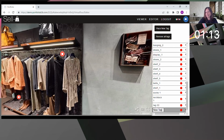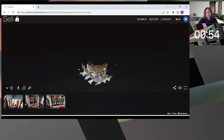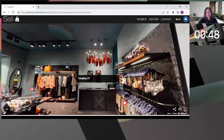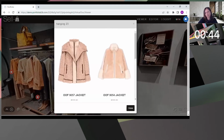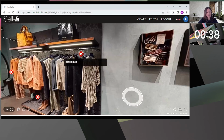We can go ahead and name it and maybe create a name that is useful to us. Hanging 2, 4, I don't know. And then once we go back to the viewer, we can see the Matter tag we just created very easily. So it's working and ready to go. So basically our editor function lets us create new tags, edit existing ones, or delete tags that we don't need anymore. And this is our application.